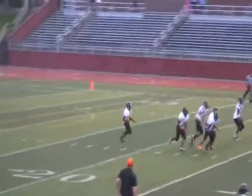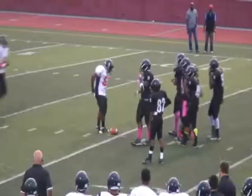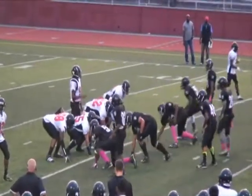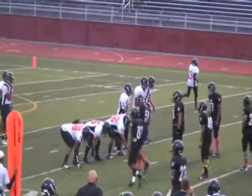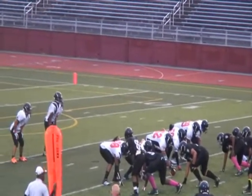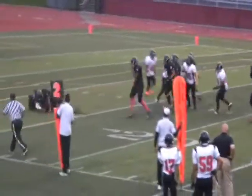Good kick again. All right, we got the nose of the ball on the 25. 9:42 left in the second quarter. First and 10. Handoff. All right, this is going to be second and 14. And he's set.